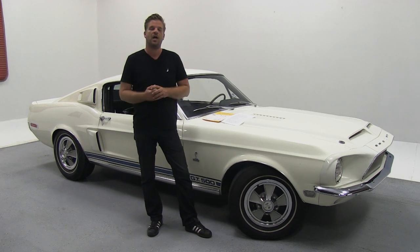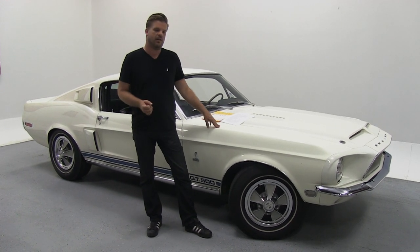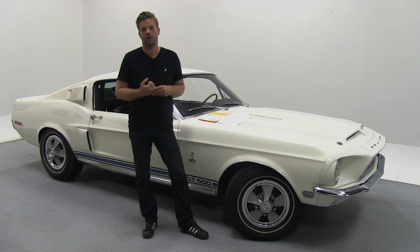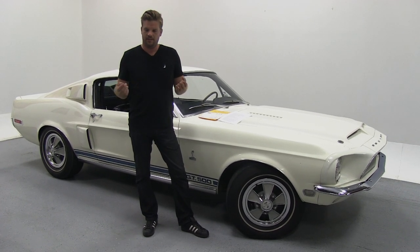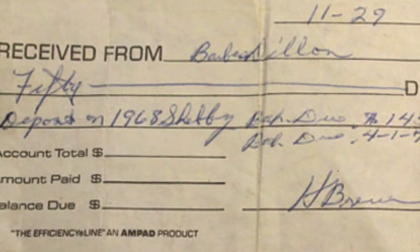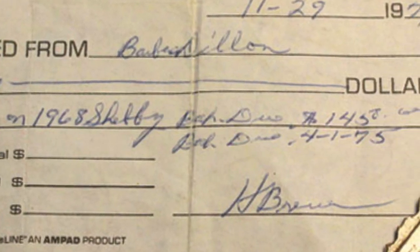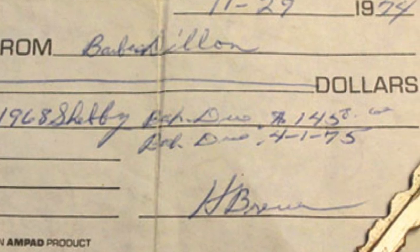Unfortunately, the Dillons lost their job. They brought the car back up to Harold, and they're like, Harold, look, hey, we can't afford this car anymore. So Harold said, you know, I'll tell you what, give me $50 and I'll hold the car. And we actually have that agreement between the two families.